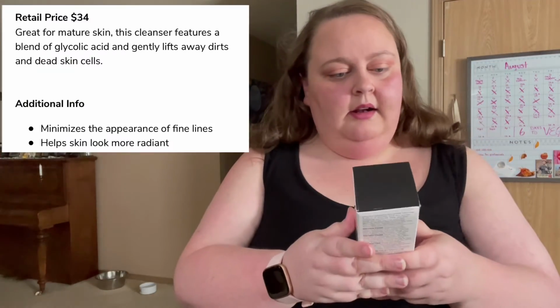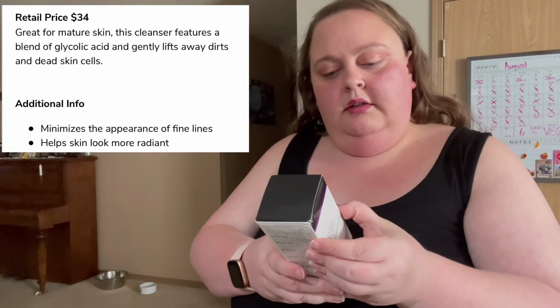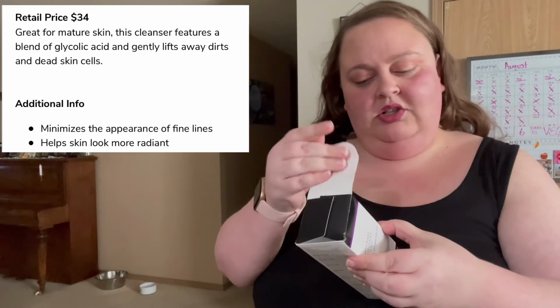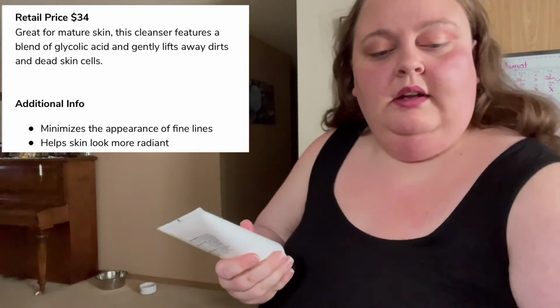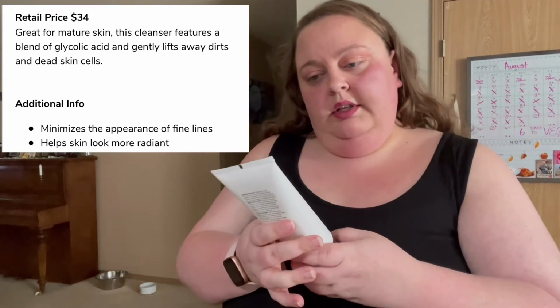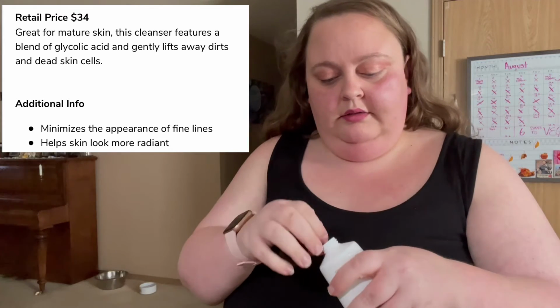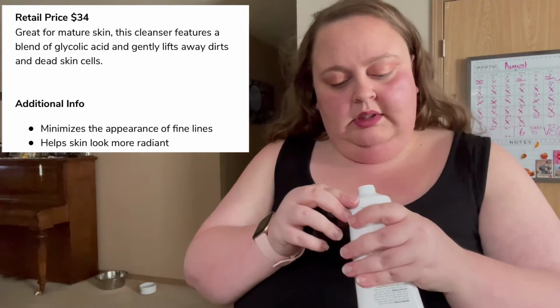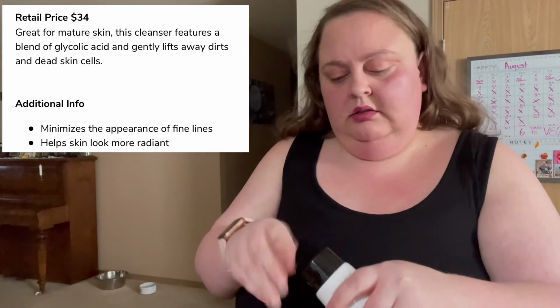Mad Skincare. Okay. Mad Skincare. Glycolic Age Defying Cleanser. You guys, some of the words they use in skincare. So it's just an anti-aging cleanser. Little metal tab. It doesn't really smell like anything. Definitely just clean. Nice clean smell, I guess.